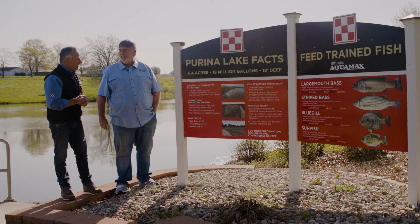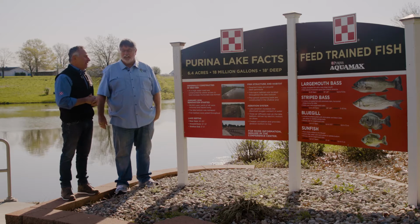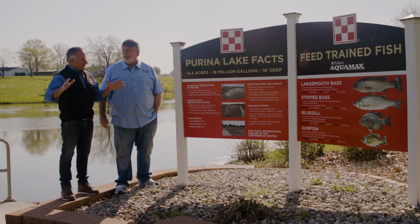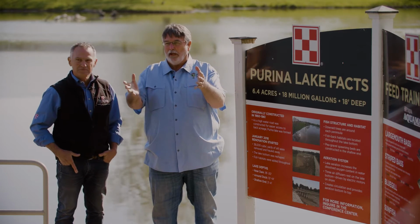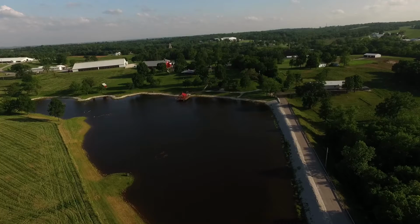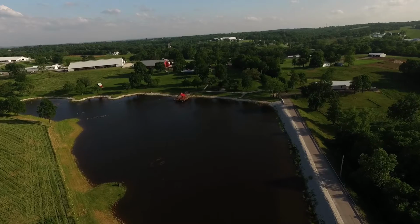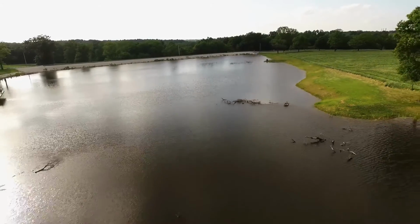And as we see here, it's hard to believe that 2016 is when we reclaimed this lake. Yes. And made it a pristine research lake. It's pretty amazing. And it's just like you. You may have that pond or lake in your backyard and you want to do something with it to make it better. And what Purina's done here is not only set the stage to do some research, but they wanted to grow fish just like you do.